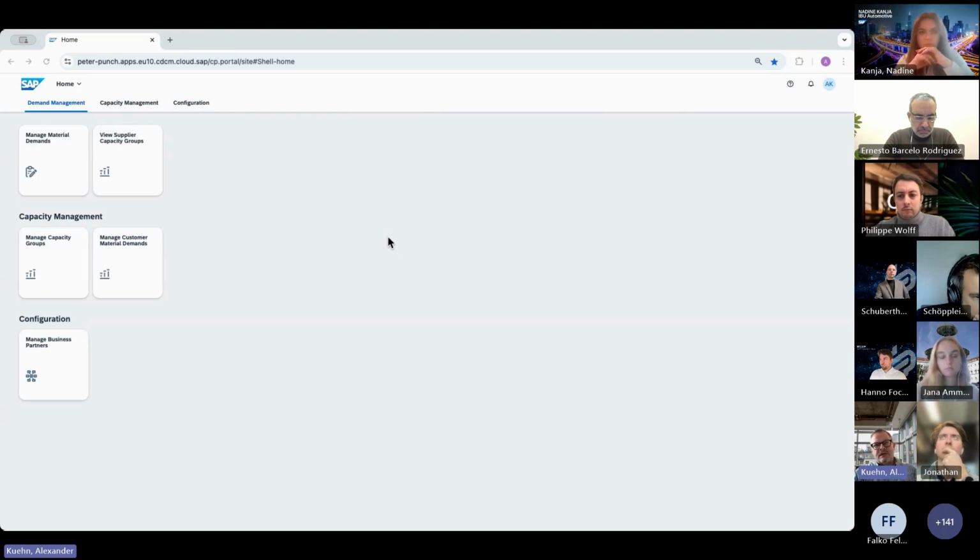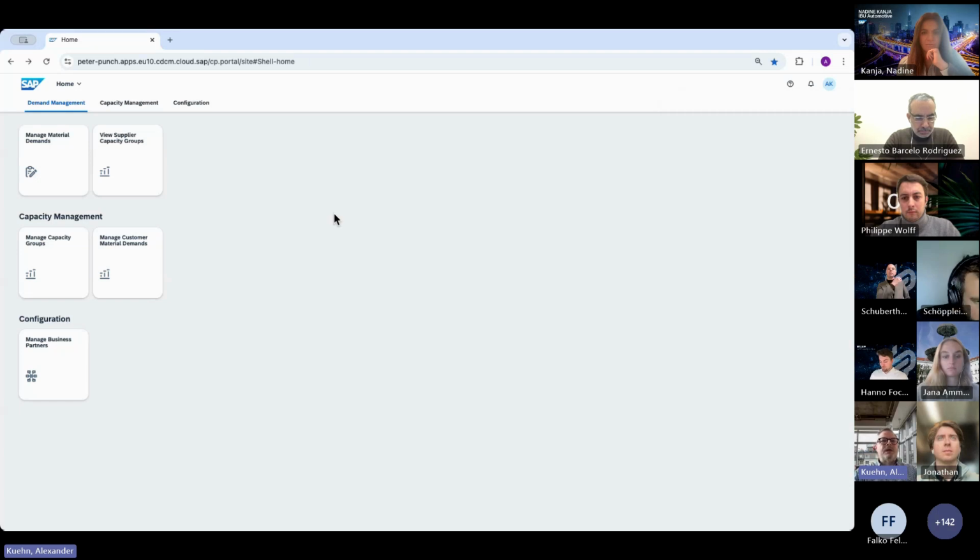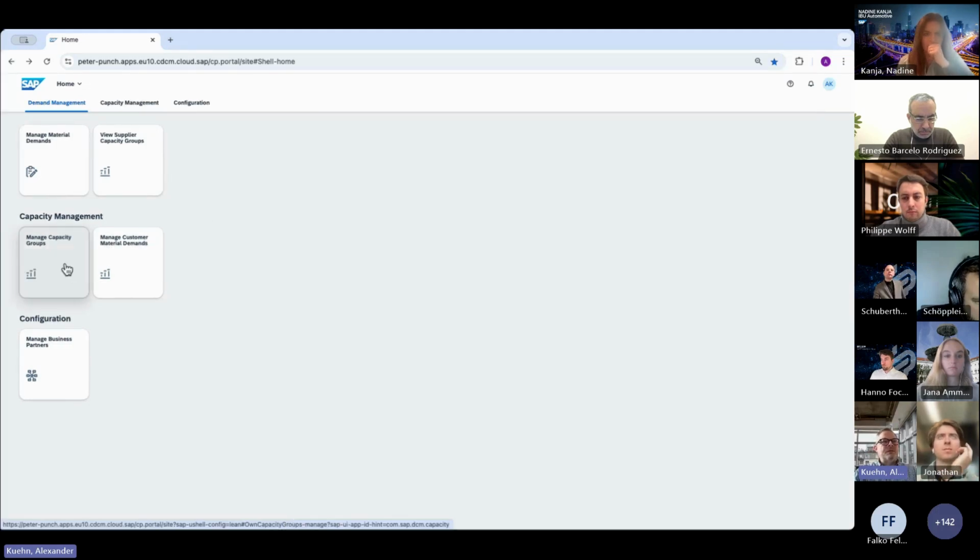So the alerts that I talked about, where a red bar is raised, would light up here in that little bell section, in the alerting section. You could jump directly into such an alert by clicking on it. Being on the supplier side now, in my supplier tenant in our SAP BTP cloud software, I would like to guide you to the managed capacity group.